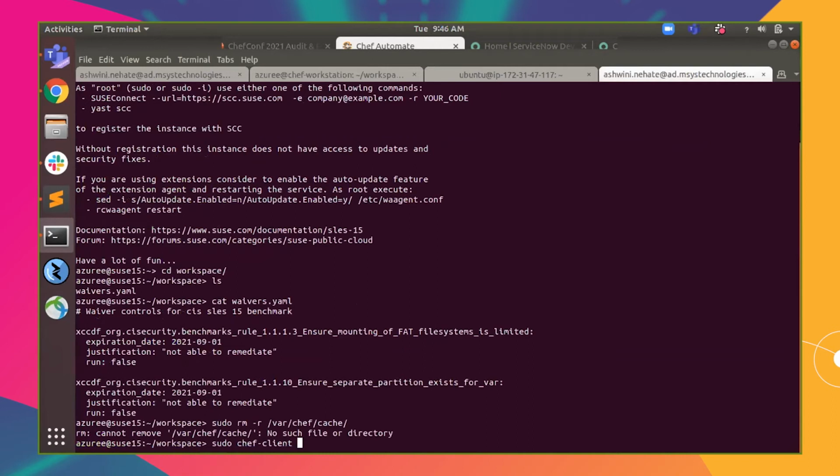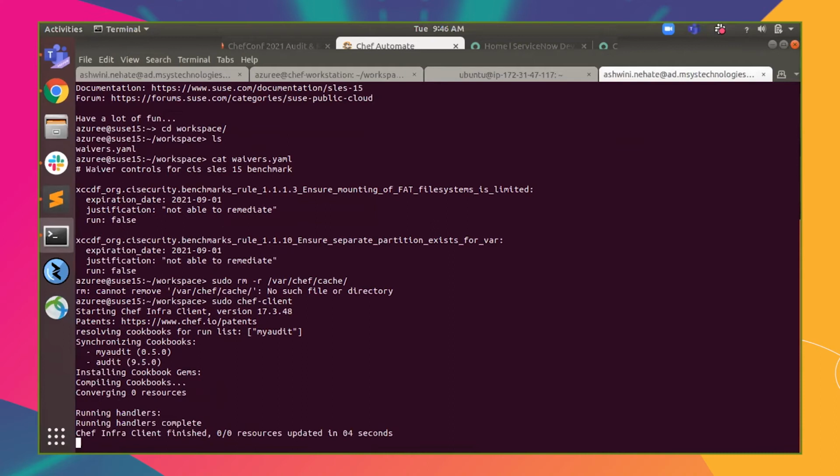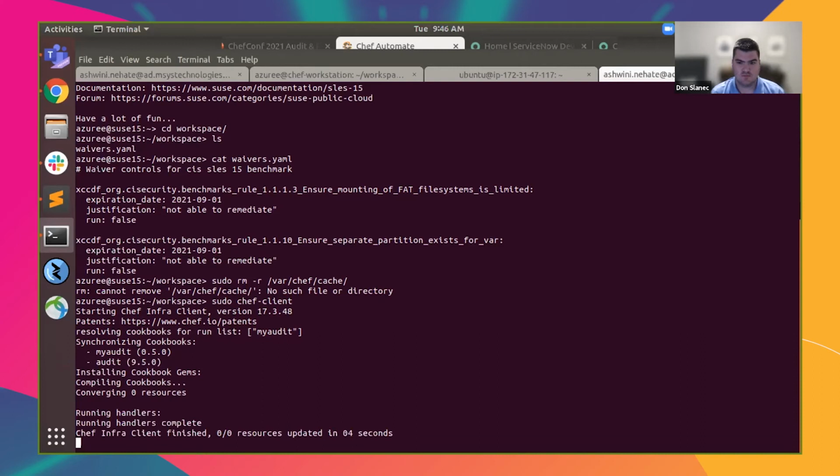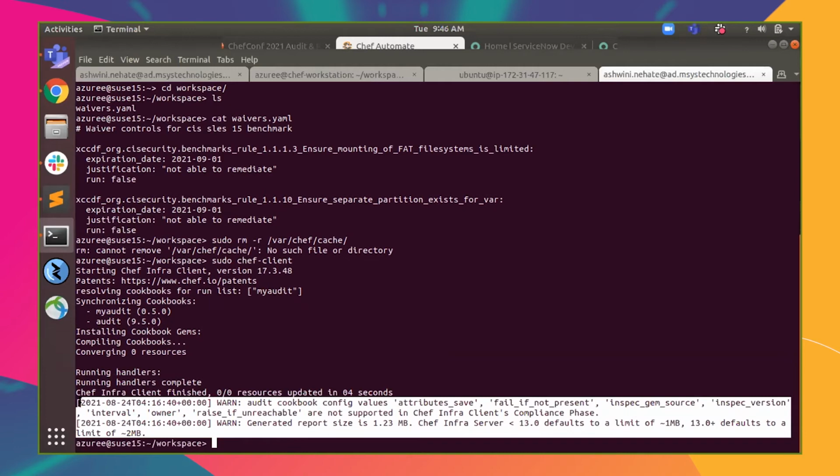On the node, once we run the chef-client, we have added this waiver file on our Chef node. We can use Chef resources like a remote_file resource, and we can just move our cookbook waiver file from Chef Workstation to the Chef node. And once this has run, we can see that Chef Infra Client has finished. And this report gets fetched from the node to the Chef Server, and Chef Server gives the information to Chef Automate, and we are able to see it on the Chef UI.